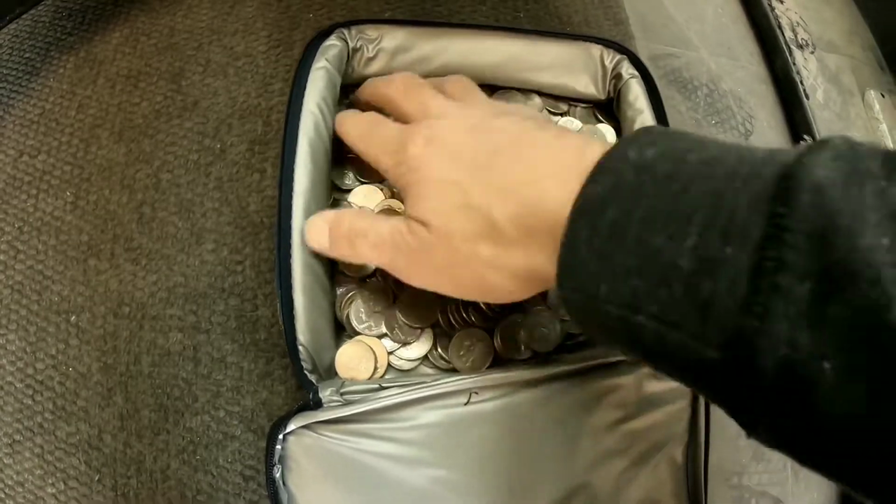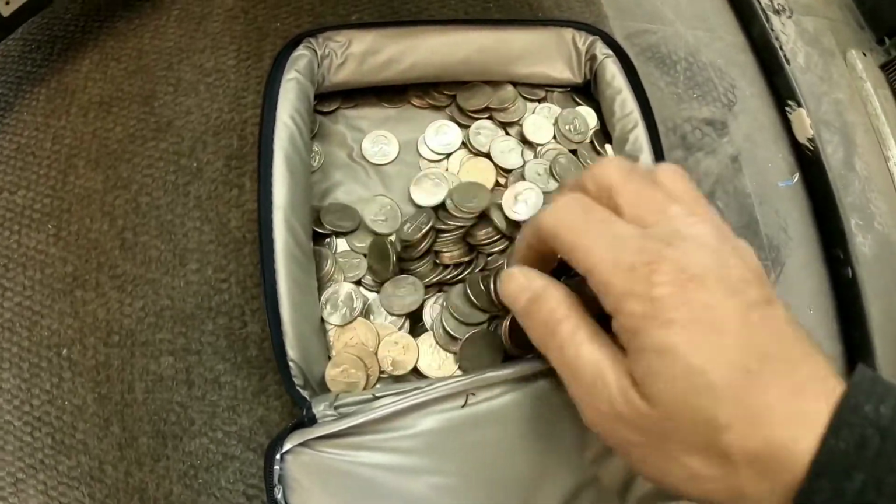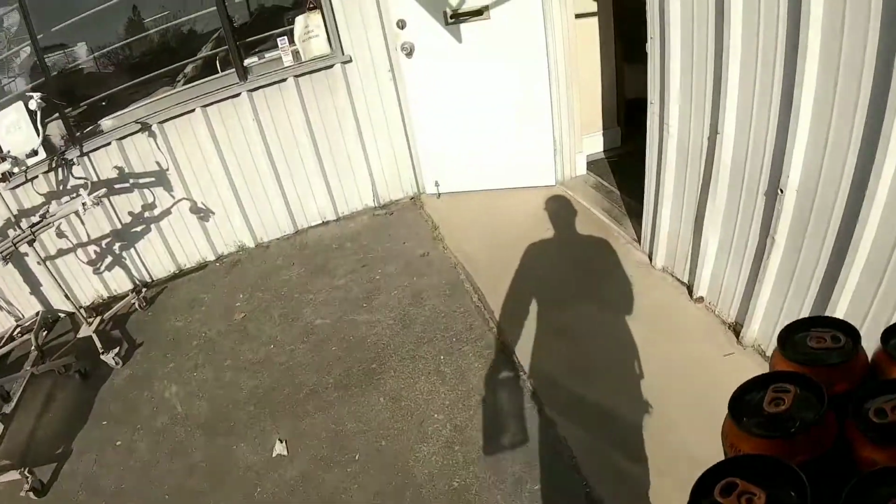Ooh, I love the sound of lots of quarters. But unfortunately, because my bill validator is broken, that's why there's so many quarters.